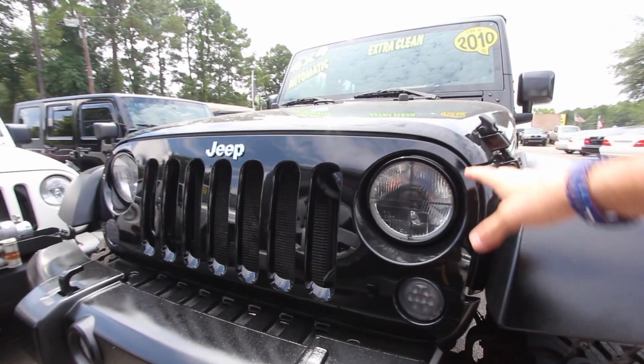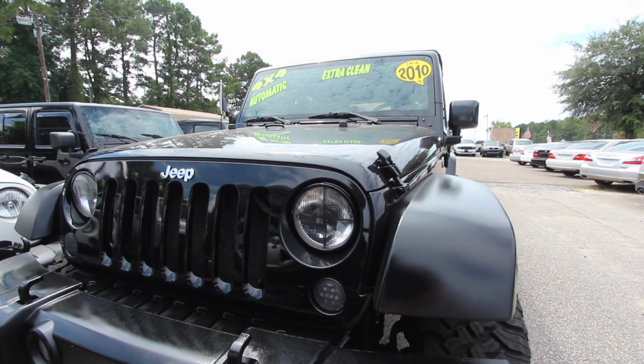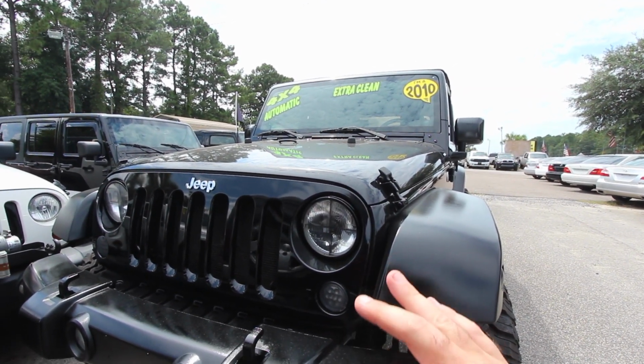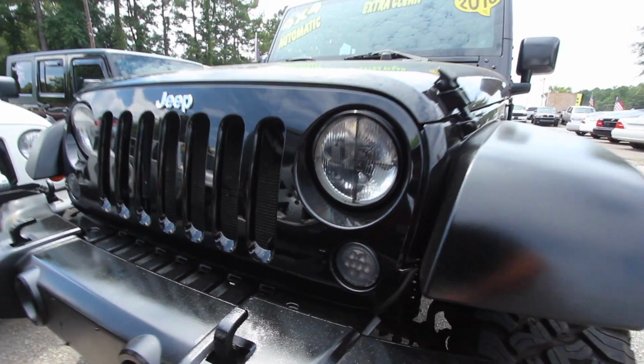So again, if you're out there looking at headlights, maybe you don't want the ones with the angel eyes and all the different colors and all that. Maybe you just want kind of a more stock look, but then something like a subtle change. That's kind of cool. And yeah, and then that's kind of darkened up a little bit there.